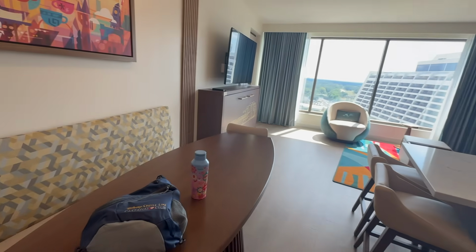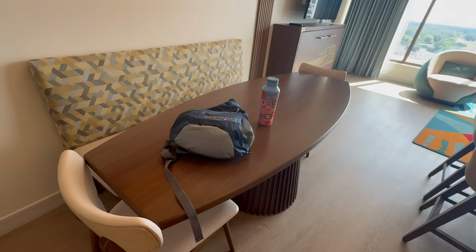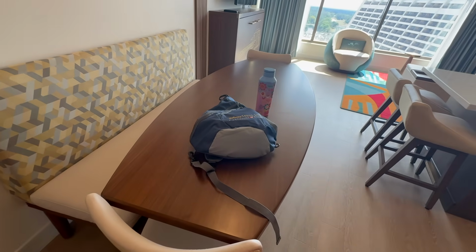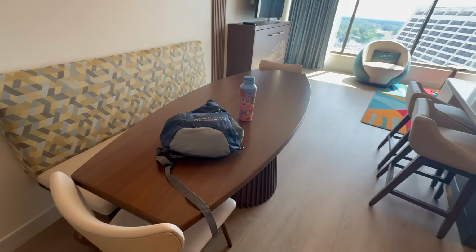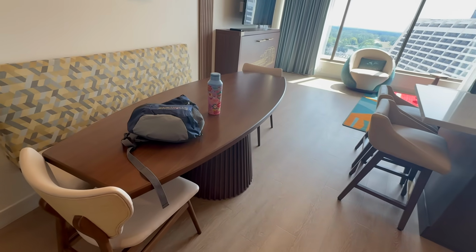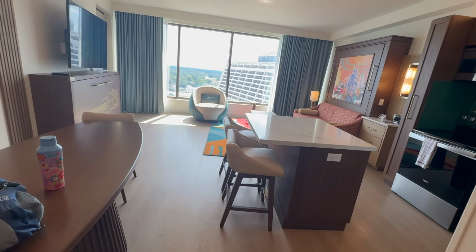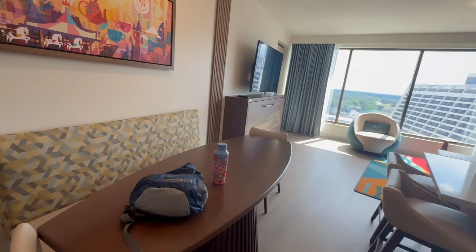I want to show you guys some of the things they've done in the kitchen here. You still have kind of the booth style that they used to have, but they've also put this oval table in with two chairs, which is really cool. You can see the contemporary feel still here with some of this furniture, but then you can also get a look at some of the new modern things that they've brought to the room. Everything is tied together really nice.